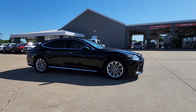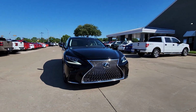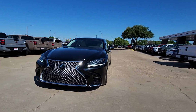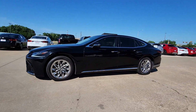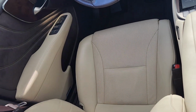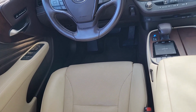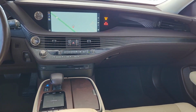exhilarating performance. The following are some of this vehicle's highlighted options: heated steering wheel, Apple CarPlay and/or Android Auto, navigation system, moonroof, sun moonroof, keyless entry, remote engine start, lane keeping assist, adaptive cruise control, cooled front seat. Take your passion for luxury to new heights in this exquisite LS.